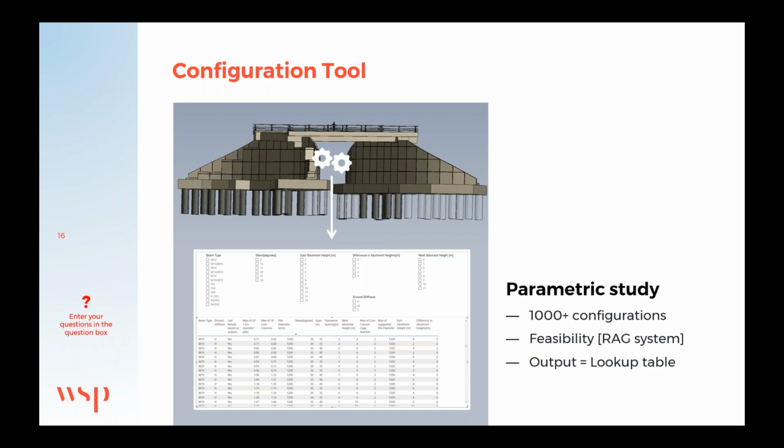So how do we go about undertaking 1,000+ analysis configurations, each one of which would typically take 2 weeks? You would need 4 years to undertake this. So we developed an automation workflow that I will now talk you through.